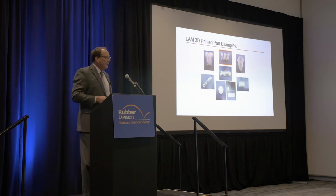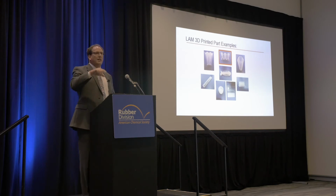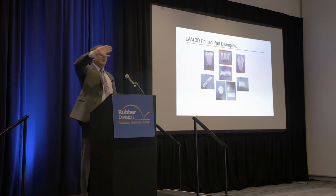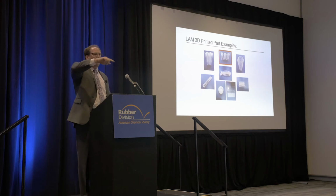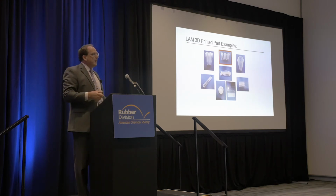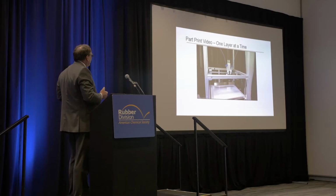So what are some of the parts we can make? I circled in red the one on top. I'm going to call that our Z slab. So think about if I'm going to produce an ASTM slab, it's hard to produce it flat, right? So in the Z direction, I had to put a little curve to it. So that's a curved slab. And then on the very bottom, you'll see an ASTM button and an ASTM slab. Of course, ASTM slabs look a lot like this, and this one was printed. So let's look at some video, because that usually speaks a lot.